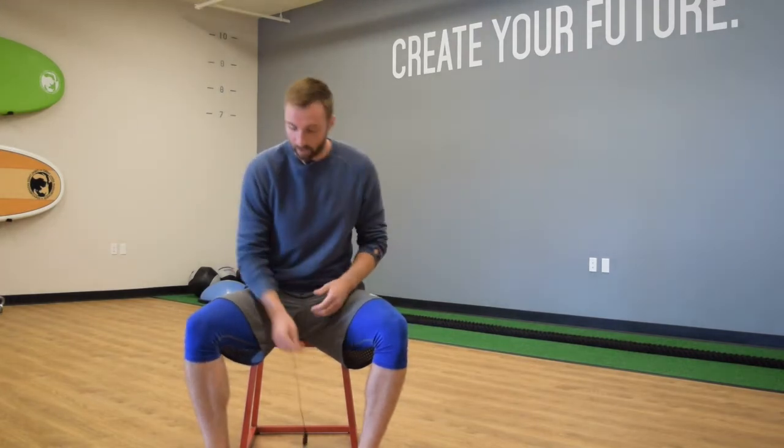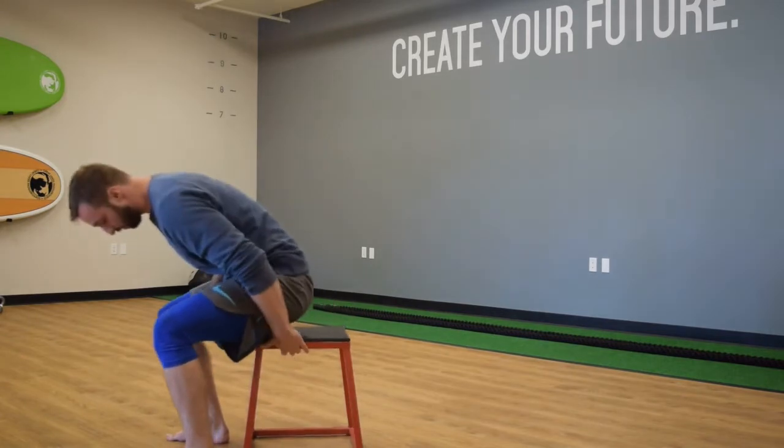Today we're going to go over one of the best exercises you can do for posture. So again, if you're sitting at a desk all day, the exercise is called Brugger's Relief Position. I'll go ahead and demonstrate it. It's easier to see from the side, so I'm just going to turn this way.